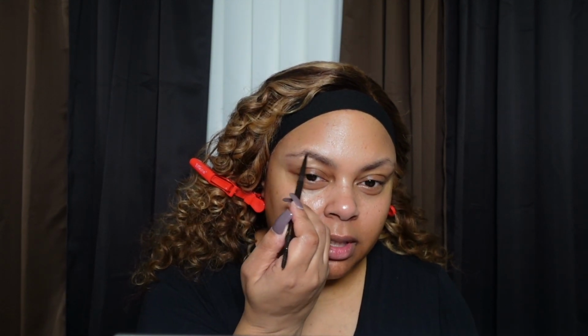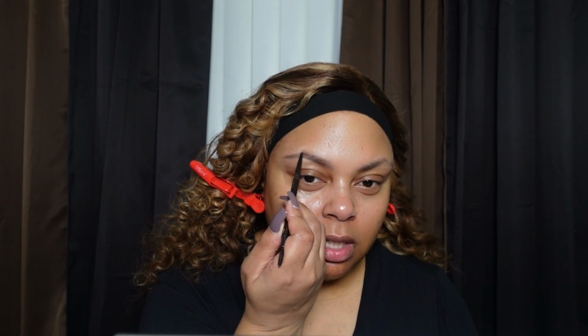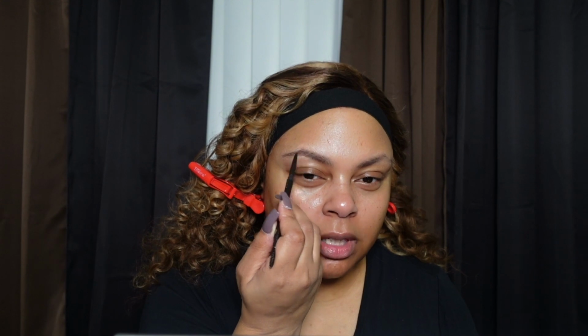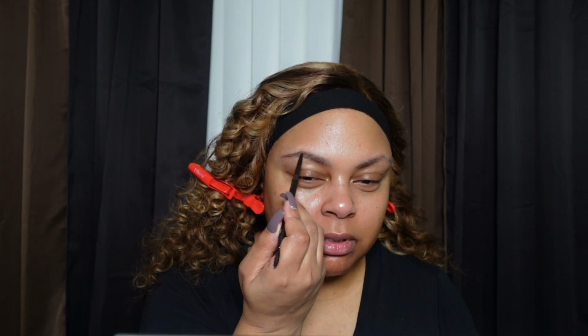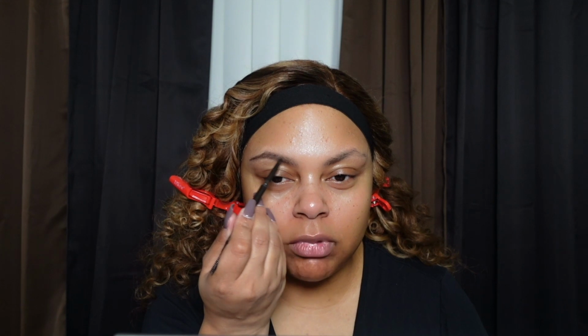So for brows, Juvia's Place Eye Sculpt Eye Shade Brow Pencil in Ebony. I want to try other black owned brands' brow pencils. So if you have another recommendation, I've tried the Lip Bar and I love theirs. But if there are other brands out there, it doesn't matter how big or small, let me know. I don't know if Coloured Raine has a brow pencil. If so, let me know. I don't hear people talk much about Beauty Bakery anymore. Like, what's up with that?